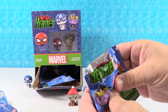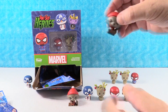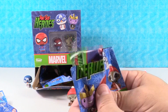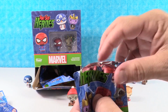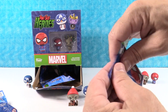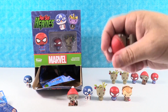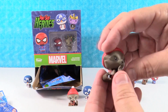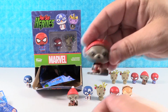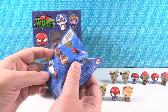Who do we have? Somebody with a red hat. It's a duplicate of Rocket. So the red hat reflected. There. Come on, Thanos. Whoop, Spider-Man in the Christmas sweater. Last try for me is another Rocket. Well, you got like all the duplicates. That's funny. All the Rockets have been twisted that way. Yeah, that's funny. All right. Okay. Come on, Thanos.